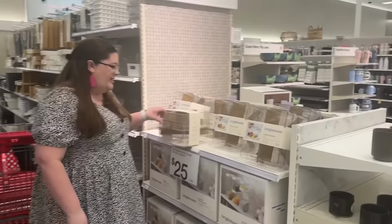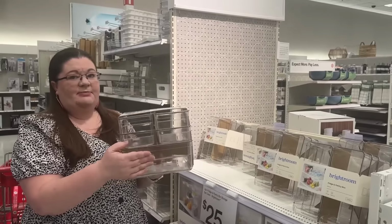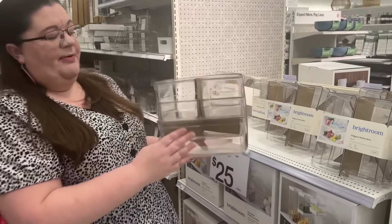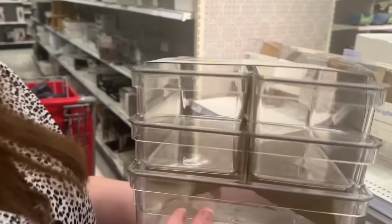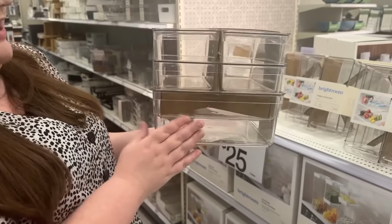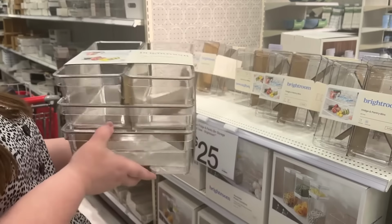Target's Bright Room line, I love. These are fridge and pantry bins, but of course you could repurpose them and use them for different things. I love how these are wide and then two of them fit together to be the same width as the wider ones.